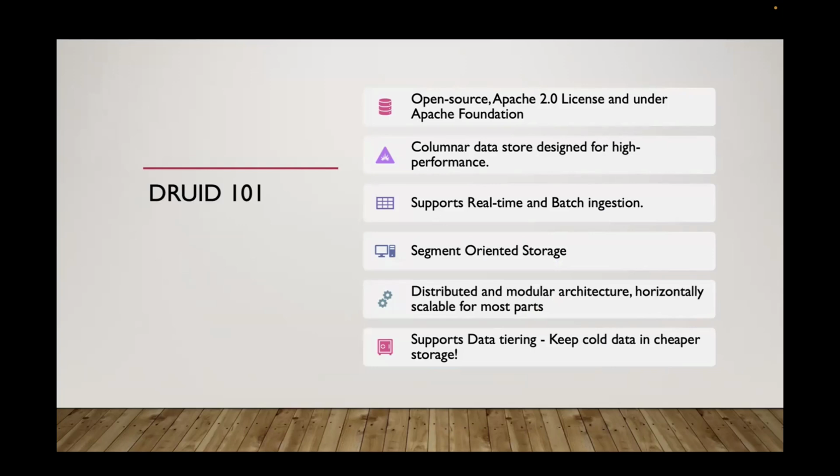So Apache Druid is basically, how many of you have used any other analytical databases? ClickHouse, perfect. Snowflake, perfect. Okay, so you understand analytical databases. Druid is yet another columnar analytic database, open source, under the Apache Foundation, Apache licensed. It's really good with both batch ingestion as well as stream ingestion.